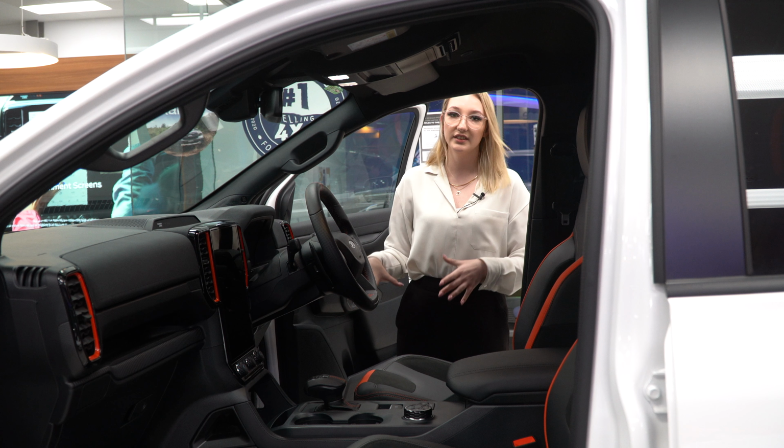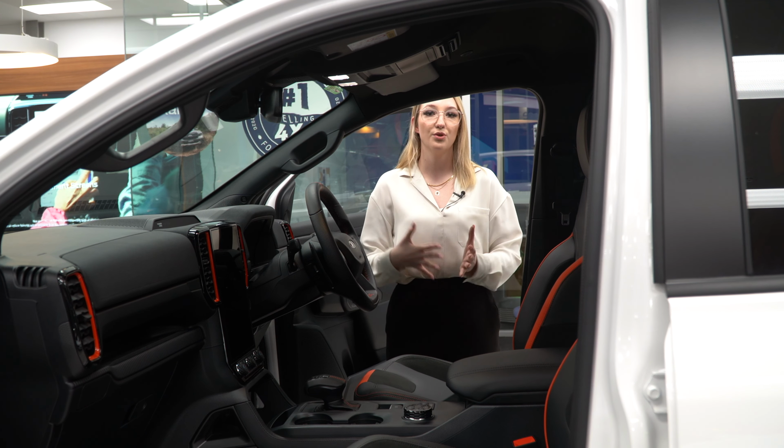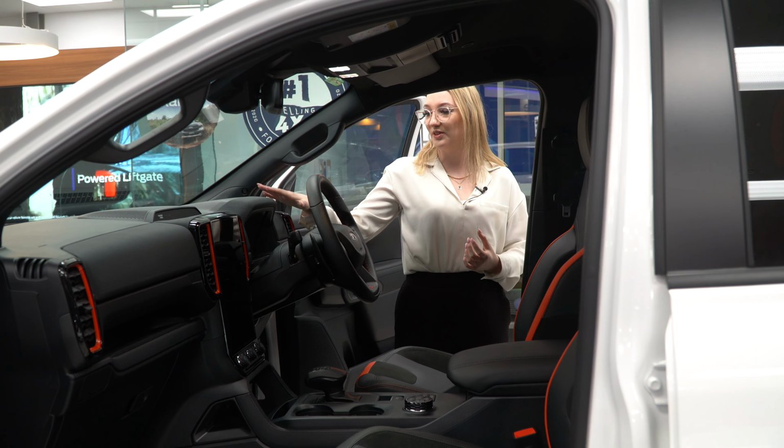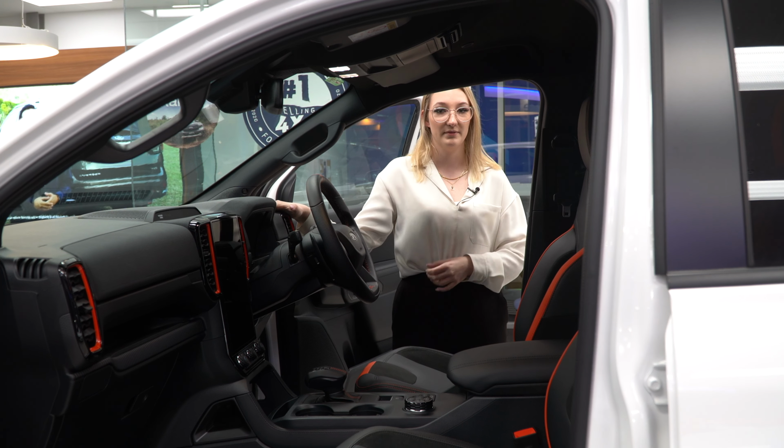Looking down at the doors, you do also have Ford Performance scuff plates on the Raptor that you don't get on the Wildtrak. In the Raptor as a standard, you do get auxiliary switches in the cabin as well. That's something that you have to option into the Wildtrak, called the premium pack. That's a factory option. It does also include the B&O sound system in the interior of that Raptor. In the Wildtrak, that also comes in the premium pack.